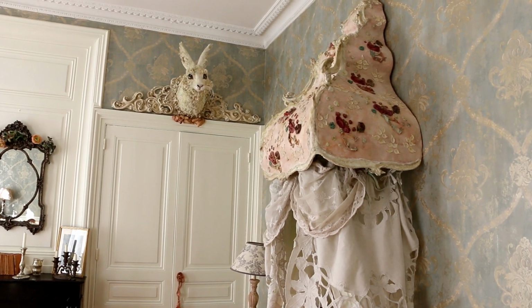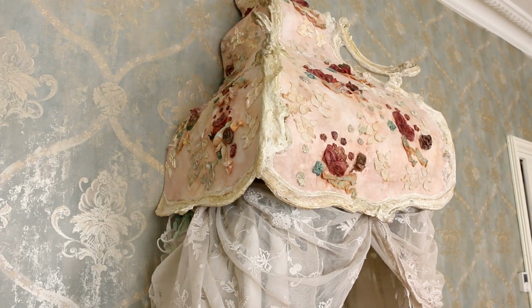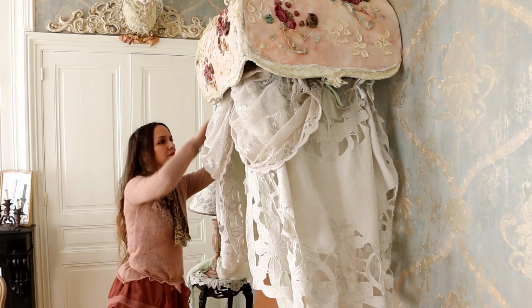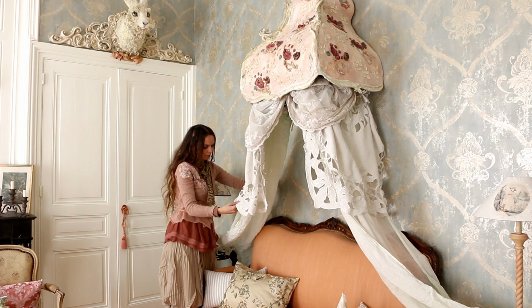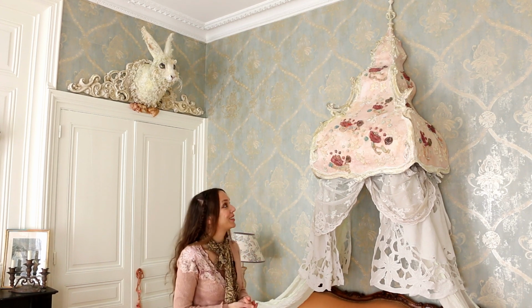Maybe I will later change it and have it in another corner of the room and have something else there, I'm not really sure. But I'm really happy because it's quite big, it's really well detached from the wall, which I didn't do enough on my other canopy, which I have in my bedroom. It's also the reason I don't have it in the bedroom, because I already had another one. It's almost 1 meter high actually, so it's pretty big.